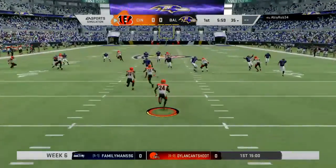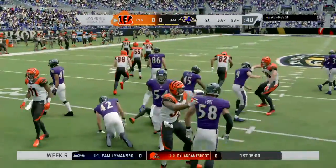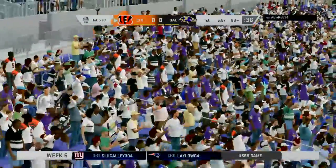This one fielded at the 5. And it's a pretty good return here as he'll get it up to the 29-yard line. The Bengals take over first and 10 at their own 29-yard line.